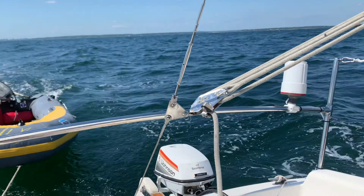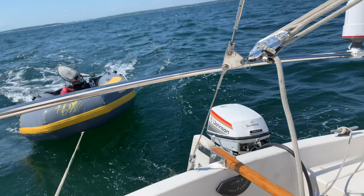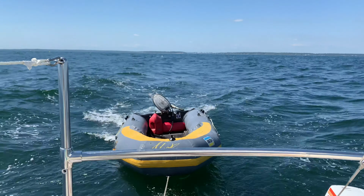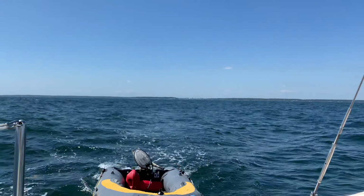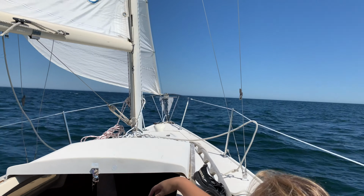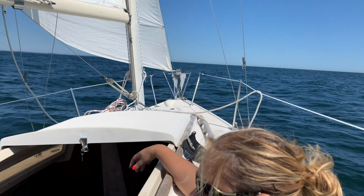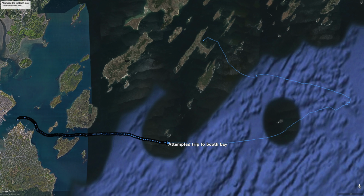We're well underway at this point, and it's starting to get fairly windy, so we decided to take the foresail down. And you can see the water's fairly smooth, but it's a little bit bumpy. There's really big swells, but they're long. They're maybe 100 feet long, but they're maybe 6 to 8, 10 feet tall.